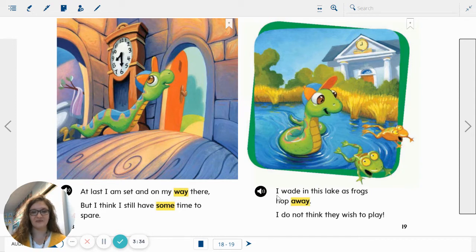I wade in this lake as frogs hop away. I do not think they wish to play.